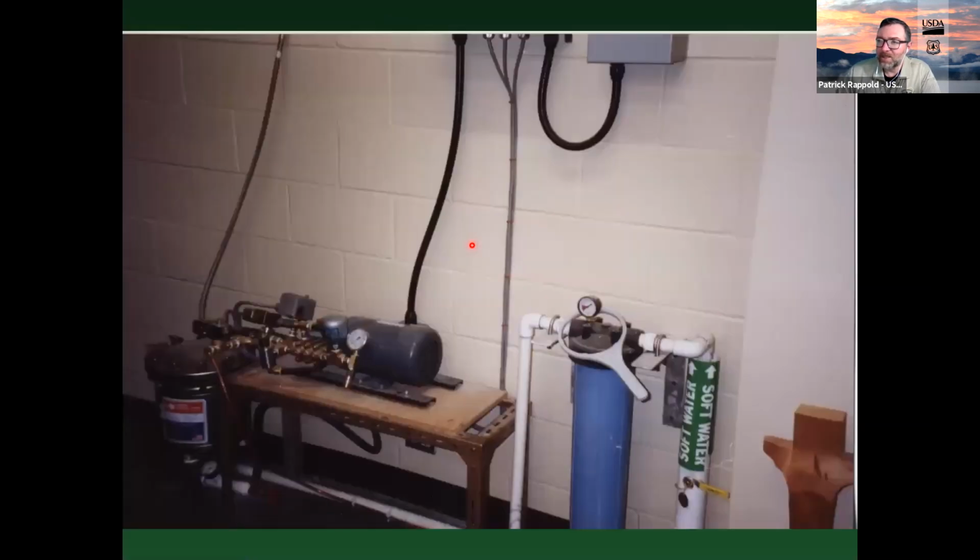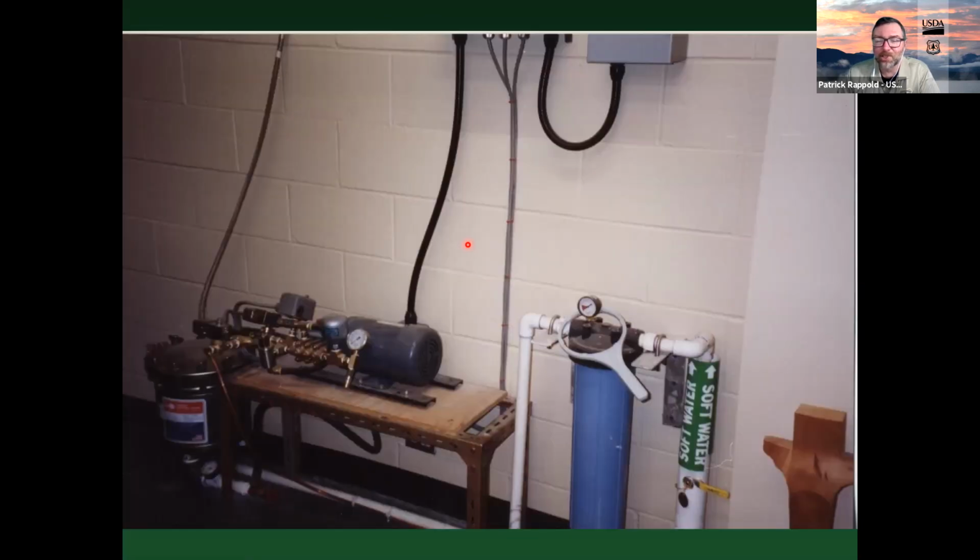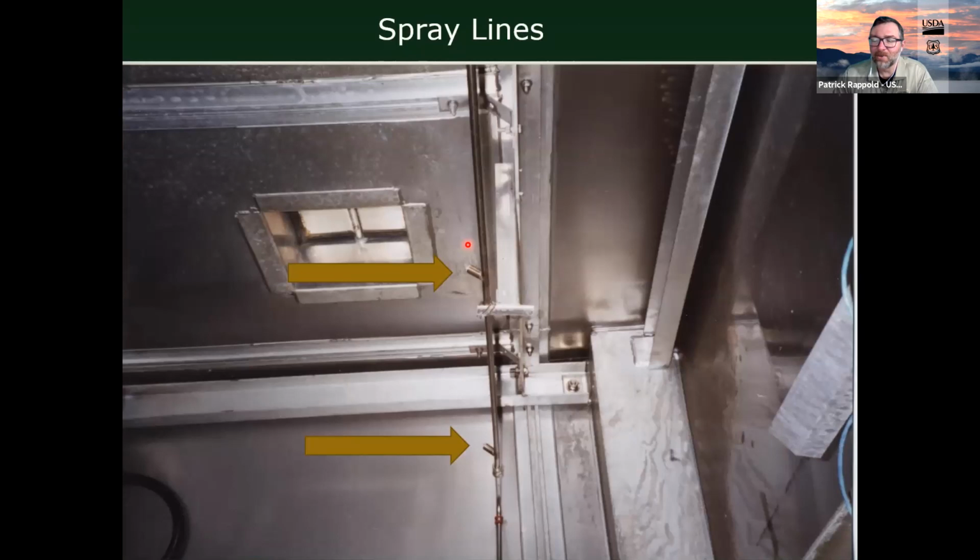This is the water pump. This is a university setting here. This is the apparatus that pumps that water into the chamber and through these spray lines. You can adjust the pressure of it, adjusting the pressure of the spray volume, and I think it's measured in PSI.